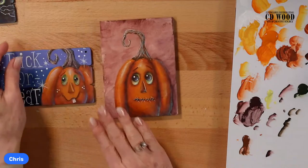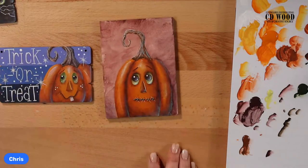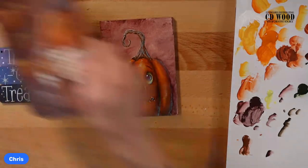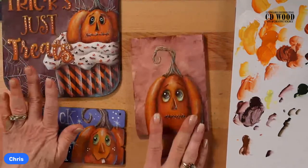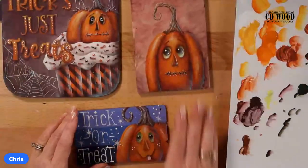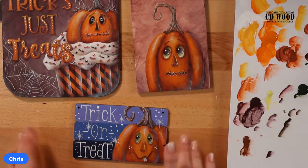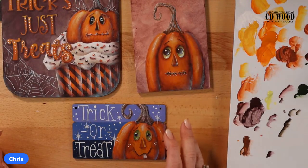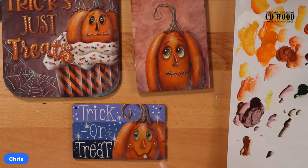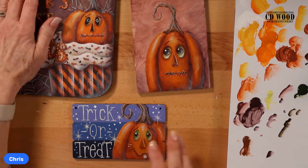Here's this little guy next to it. Actually, like I said, I've been on a pumpkin roll, so. Here's a pumpkin roll. Sorry, guys. But look at how different all these pumpkins are. They're all the same, but they're all different. Little bit of paint makes a big difference.